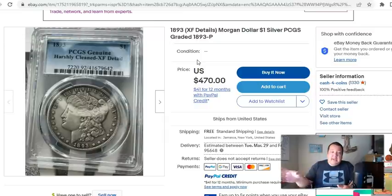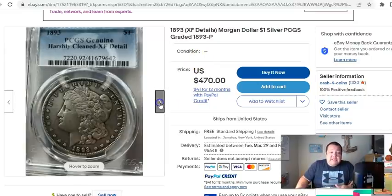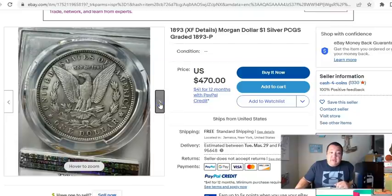Raw to graded. Now, it's not completely the most horrible, worst-looking thing. There are a number of dates, like the 1893 Morgan that you see on screen, which is a lot tougher to find in any sort of acceptable market grade. So this might actually be a coin that's okay to own because it is a semi-key. Now, 1893-S is the big key date, but I wasn't completely surprised to find that a number of San Francisco minted 1893s were cleaned and graded as such.